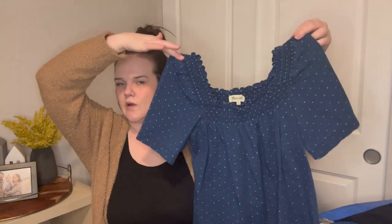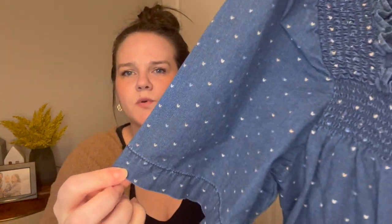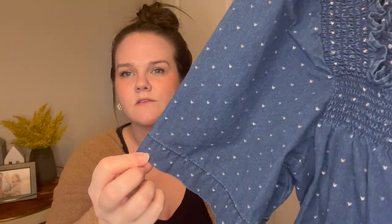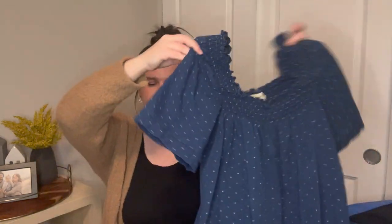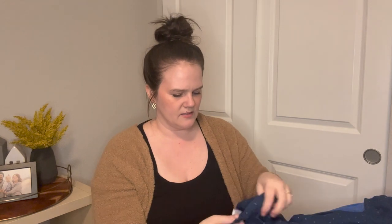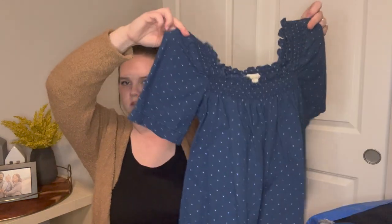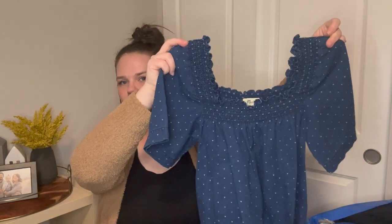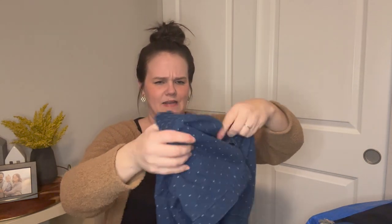This is a very cute Madewell, like a denim square neck top. I got it in hopes that someone would buy it for Valentine's Day because look at those cute little hearts. So cute. It's an extra small. I think it was not that recent either. Oh no, it was spring 2020. So fairly new style. It's very cute. I love the square neck and like the smocking. I love it. I want someone to buy it.